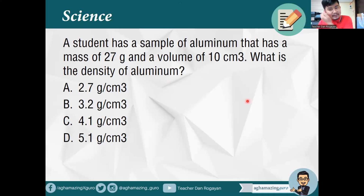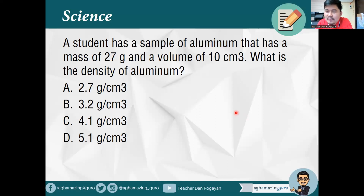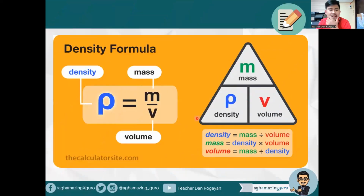Okay. All right. Therefore, yeah. So what's the formula for density? Okay. So that is P is equal to mass over volume. That's correct. Okay, so the answer here is letter A. That's correct. 2.7 gram per cubic centimeter, mass over volume. That is density. All right, so you have your density, okay? Mass over volume. So that we'll be able to identify or compute for the density.